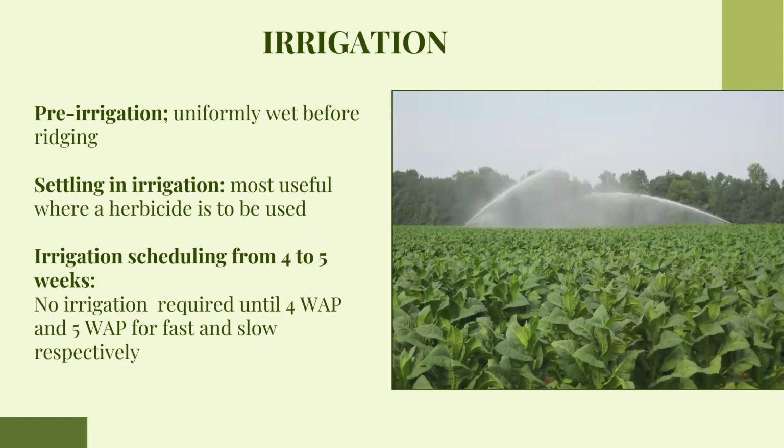Irrigation is sometimes necessary in tobacco production, and these are the critical stages where irrigation is used. There's pre-irrigation, which is uniformly wetting the soil before ridging. This ensures that ridging is done effectively. Then we also have what is called settling-in irrigation, and it is most useful where a herbicide is to be used. Some herbicides will need that settling-in irrigation to be activated.